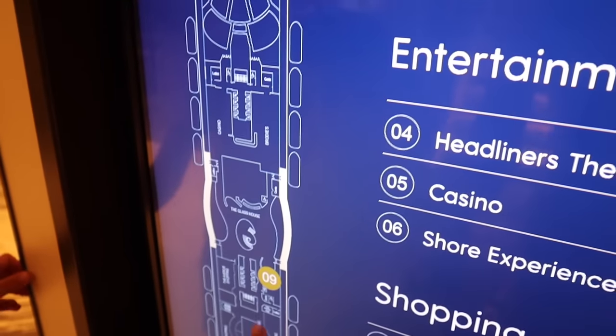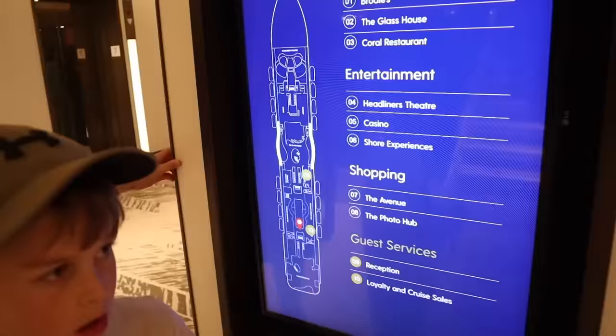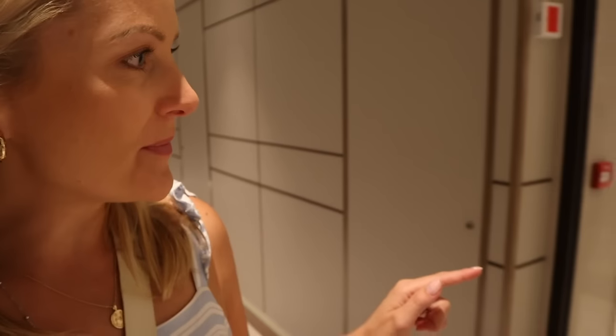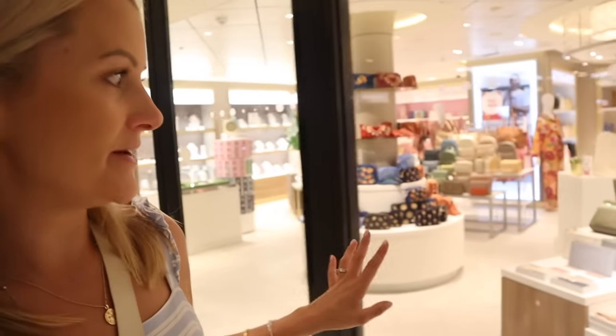So we need to walk down the entire length of the ship. So we get to explore. We're going to find out what's around. So this is the shopping. They have Elizabeth Scarlet. Okay, I'm going to show you around once they're open. The shopping here is amazing. I'll save that for a bit later when it's all open. And yeah, this is the parade deck basically. Lots of bins around, lots of water dispensers around, lots of stations to clean your hands around.